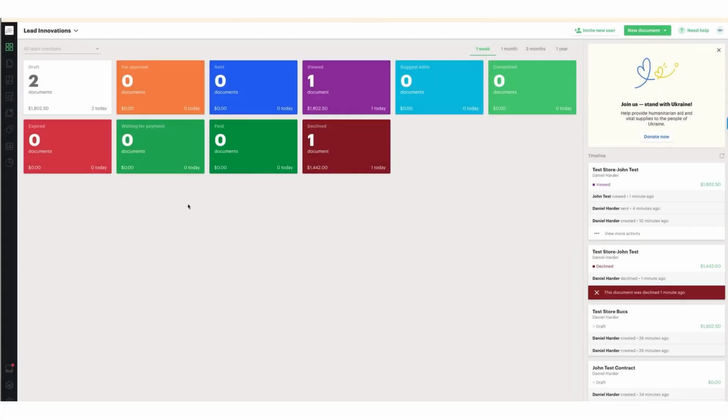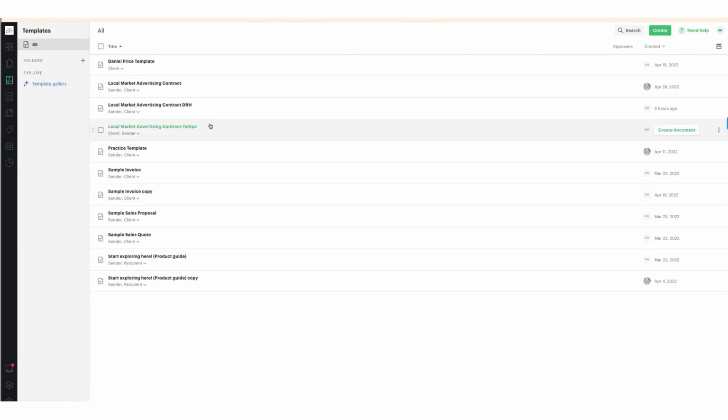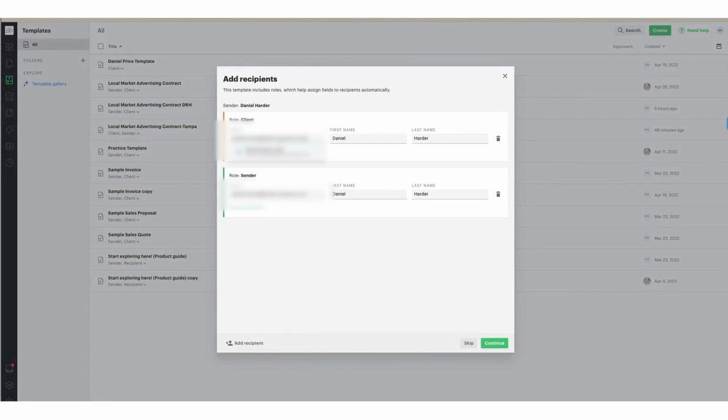PandaDoc is a contract management platform that helps you create, send, sign, and manage contracts all in one place. It's built to make your workflow faster and more efficient by cutting down on the back and forth and giving you the tools to automate the entire contract lifecycle.